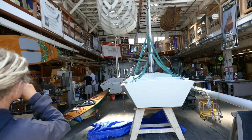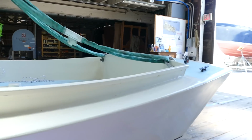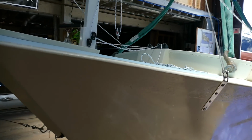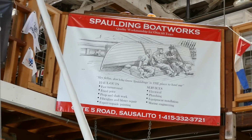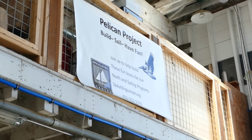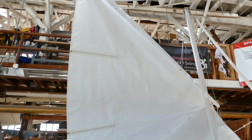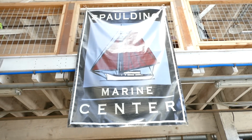We got a couple of our core volunteers over here working on the Pelicans right now. Heather and her son built one of these Pelicans over COVID. Time, love, anguish, and a little bit of swearing. I like it. Spaulding feels more like a community. So many ways to get involved or learn new skills. You can even build your own paddleboard or kayak.